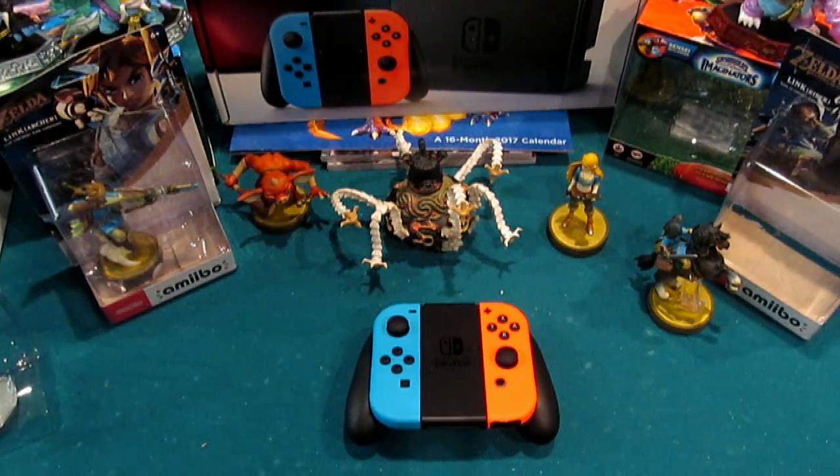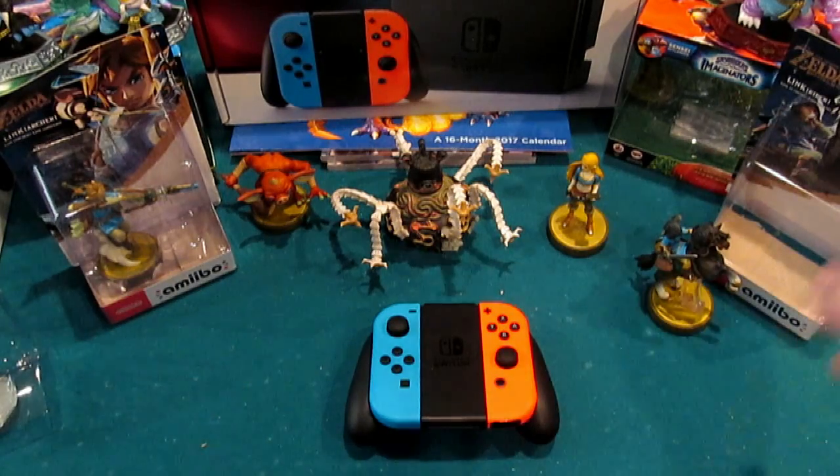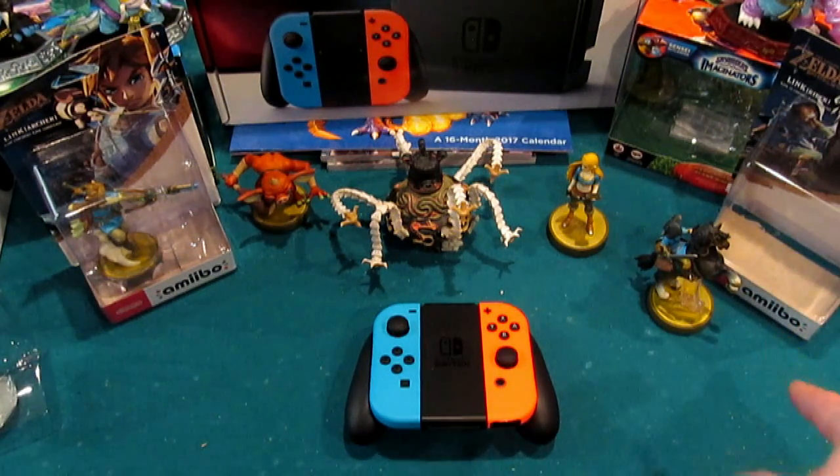We are slowly winding down the action on the pool table. We've almost unboxed everything we had stacked up. We started last night, we did the Guardian, we did the Bokoblin, we did Zelda. Came in this afternoon, we just did Rider Link.